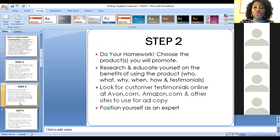Step two is to do your homework. Choose the products that you will promote. I generally say try not to do more than 3 within a week. If you're doing skincare, try not to do more than 3 within a week, because we can only retain so much information and we don't want to overwhelm our minds and thought processes. Depending on who you are and how much information you can retain, that's up to you. But I would say choose 1, 2 if you can, but definitely no more than 3.